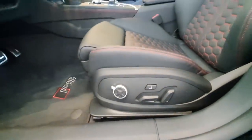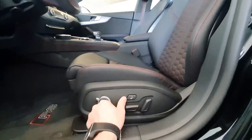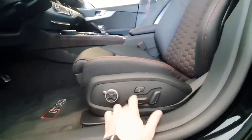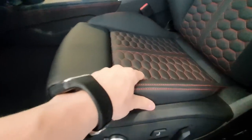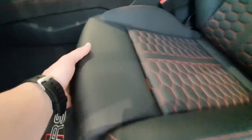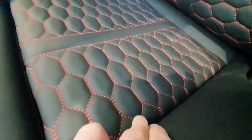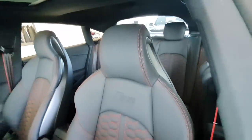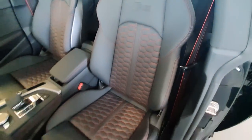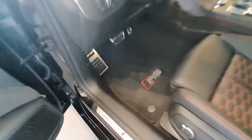And also electric seats with all kind of position, adjustable in every position you want. And also the button for the lumbar part and all that stuff. They have side support. They are all full leather with red insertion, and it looks really nice, this the way they design it. Also RS logo, and up you can see they are sport seats, and they look nice. Even the seat belt the same like in the back with red insertion on the side.